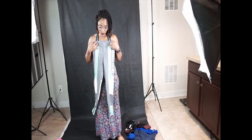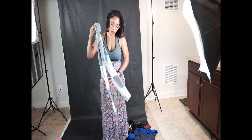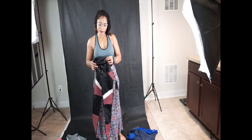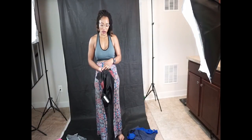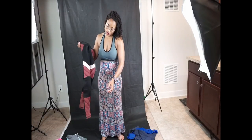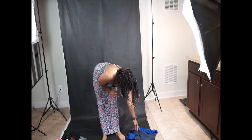Look at this. This is very beautiful and steady. I squat a lot, so I need something like this. My workouts are very heavy in terms of leg workout. When I do upper body, I can wear anything, but when it comes to leg workout, I need something that will not show my whole behind. Look at this one. This is my third or fourth of the same brand. This is Love, and I have the same design in a different color. Very beautiful. I'm so excited.